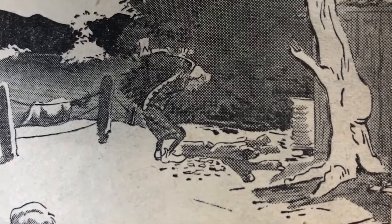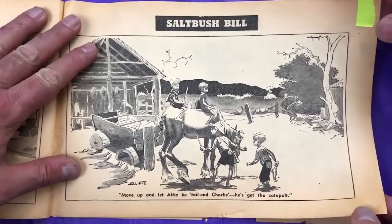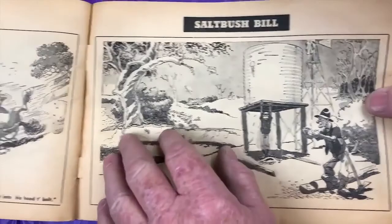So these are like caricatures in a way. They're really beautiful historical documents. Very folksy. And there's always these accidents happening.